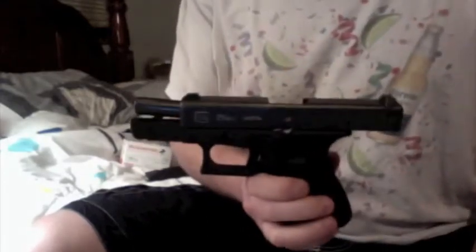I used a few bullets from a box of Winchester white box 40 Smith & Wesson 165 grain full metal jacket rounds. I used them in my Glock 23. Yes, I used the Glock 23.